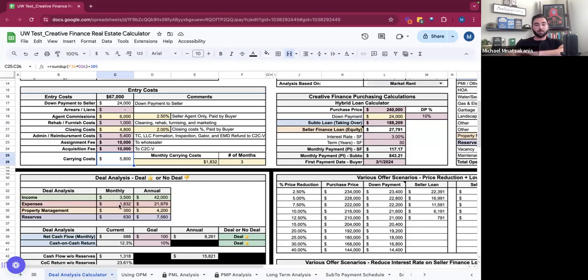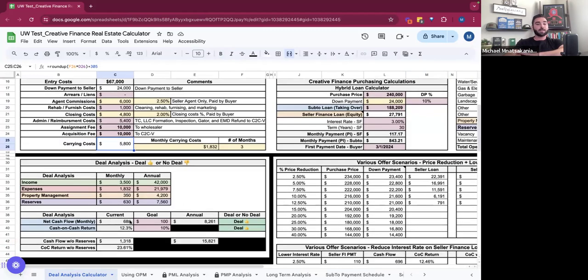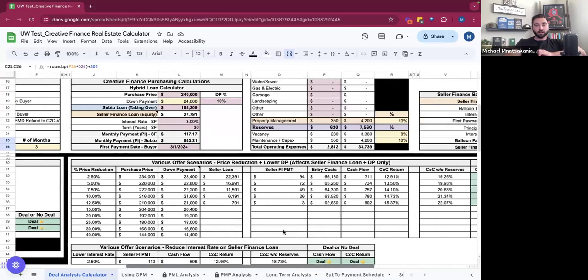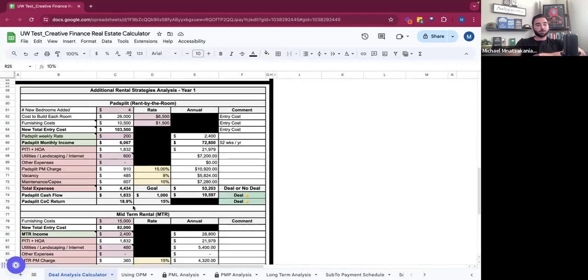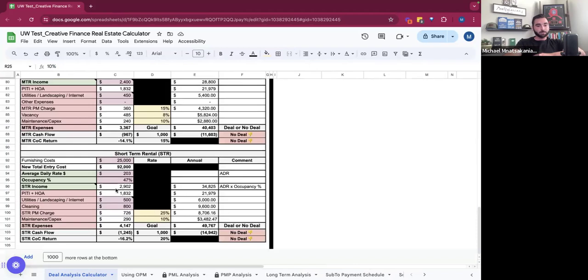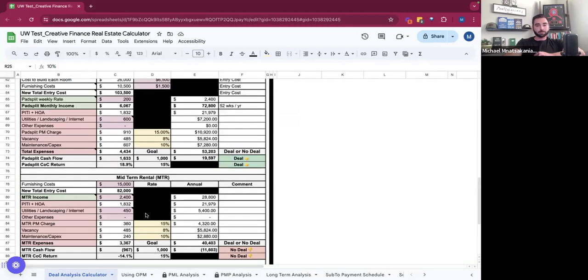I don't underwrite that way, but that's the way my agreements are set. I always underwrite that it will always be pulling reserves, 5% for maintenance, 5% for CapEx, or 10% total, and then 8% for vacancy for long-term rentals, which translates to 1 month a year the property's vacant. If it's a short-term rental, it's a little different, because you already have your occupancy and your average. It's not really vacancy, but you still have your maintenance and CapEx.